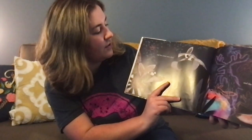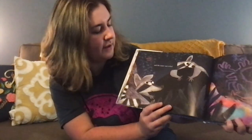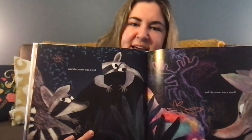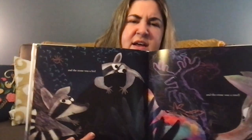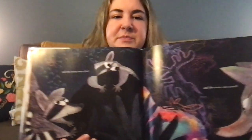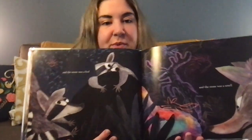And the stone was a feel, and the stone was a smell. So the little raccoons are rubbing their little tiny hands up against the rock, and they can feel it. And rocks are sometimes smooth, or they could be rough or cold or warm, just depending on how it feels outside. So this rock could feel a lot of different ways to our little raccoon friends.